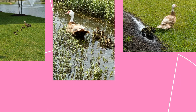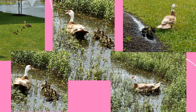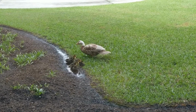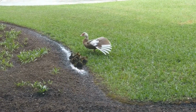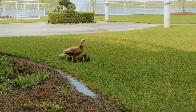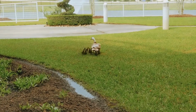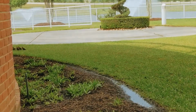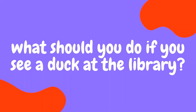Wasn't that amazing? From an unassuming feather and stick-filled nest in the back of the library to 8 tiny muscovy ducklings, it sure was a sight to see. Roll that beautiful duckling footage! Ugh, so cute. But what should you do if you see a duck at the library?